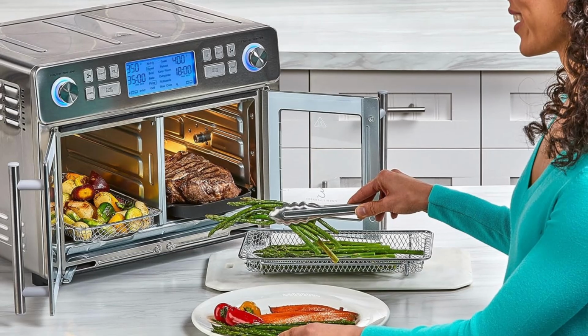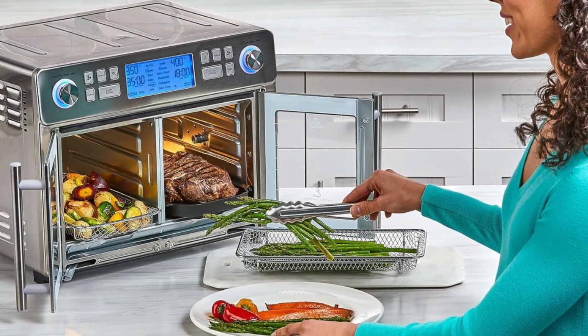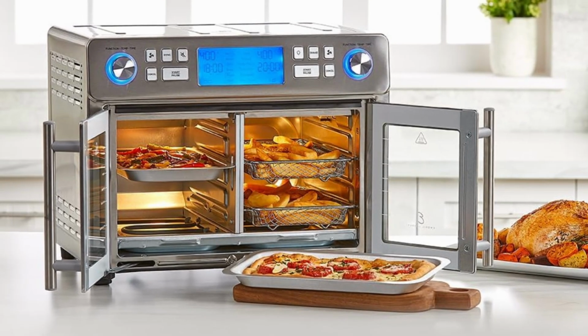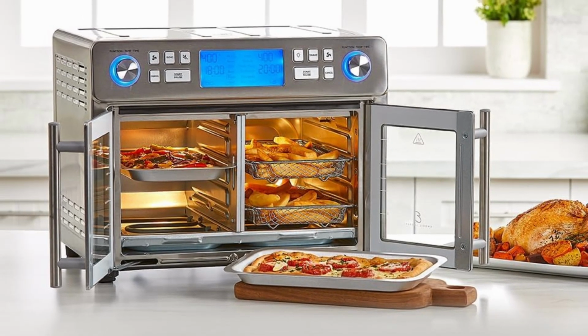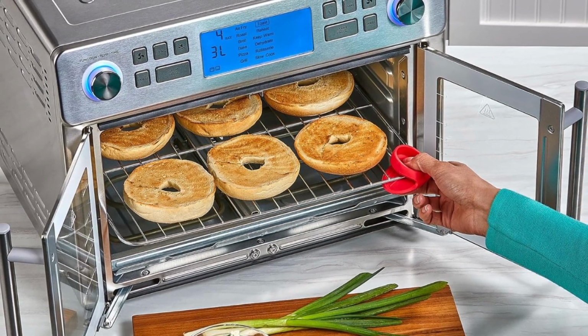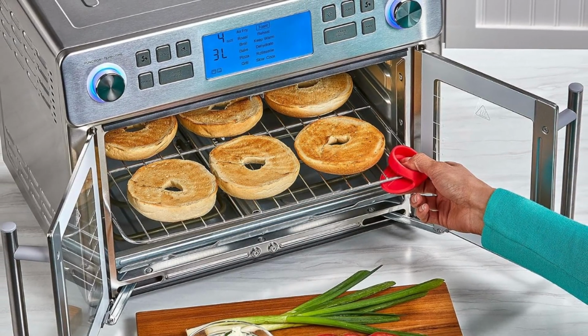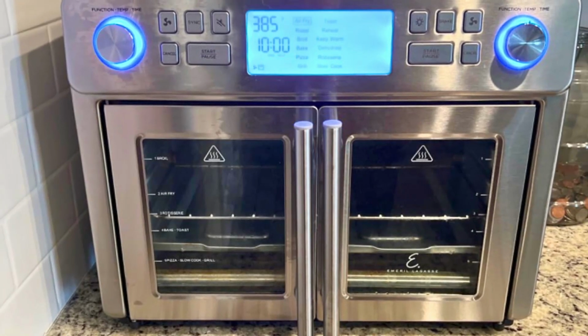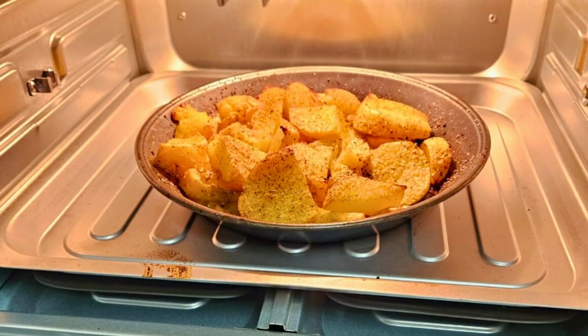Healthier meals made simple. Air frying uses up to 70% less oil than traditional frying, so you can enjoy crispy fries or wings without the guilt. Stress-free cooking. Whether you're a novice or a seasoned chef, the intuitive controls and presets make every dish foolproof.